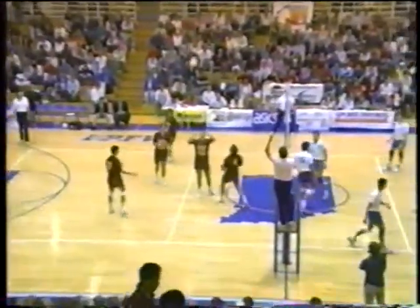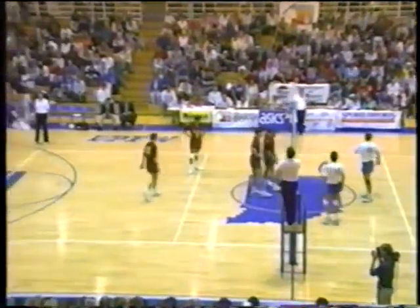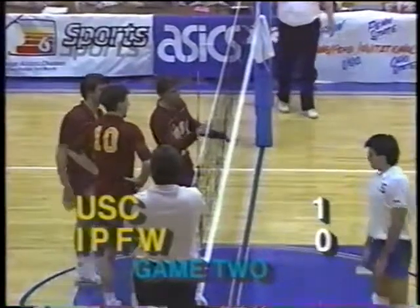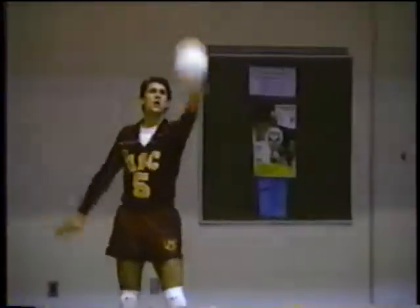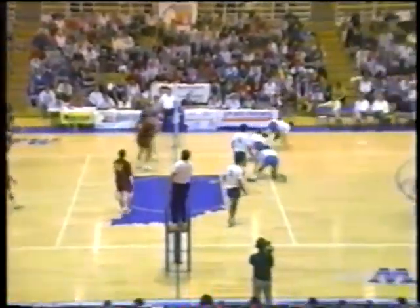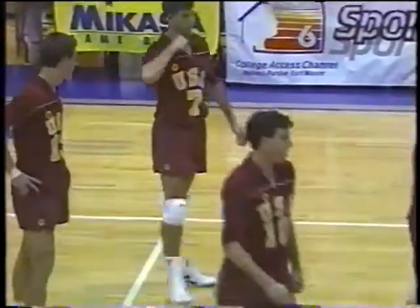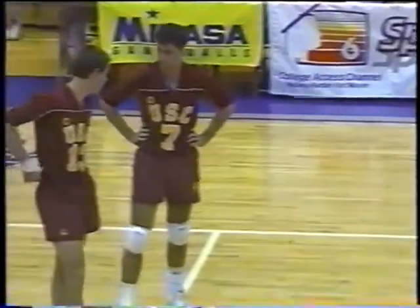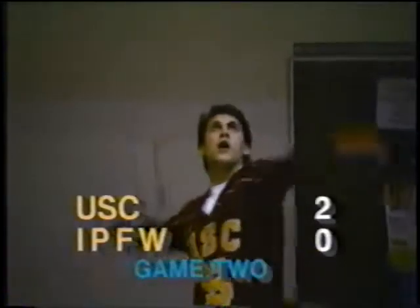And a lift's called on Lloyd Ball. Up official Tom Pingle didn't like the way he handled that. IPFW continuing to struggle on their passing. USC leads game 2, 1-0. Papaleo, nice pass there. Looning, he's blocked by Brian Ivy again. Brian Ivy just all over the place. Seems to know where Lloyd Ball is going to set the ball, and he's out there for the block.